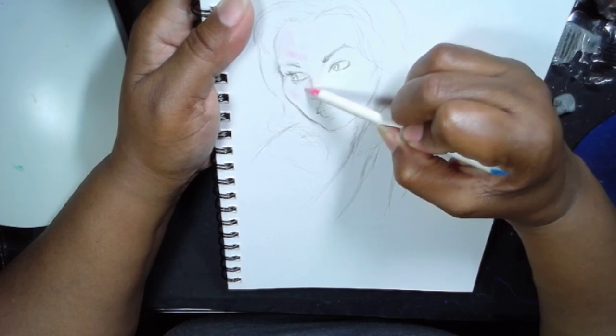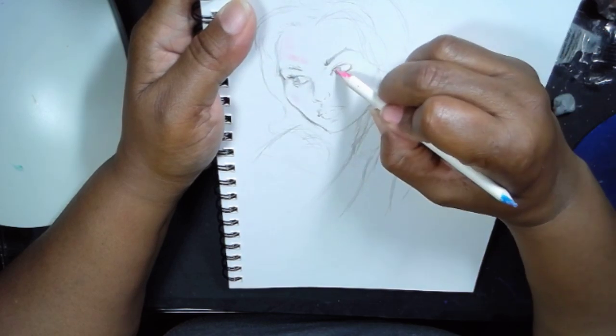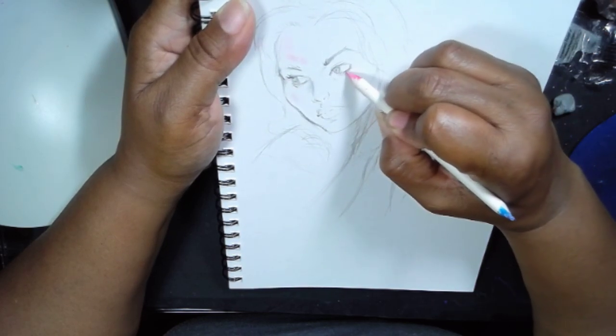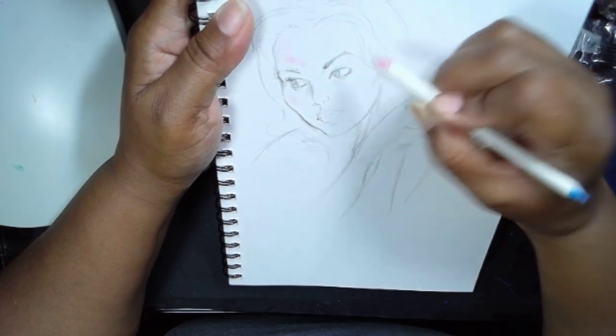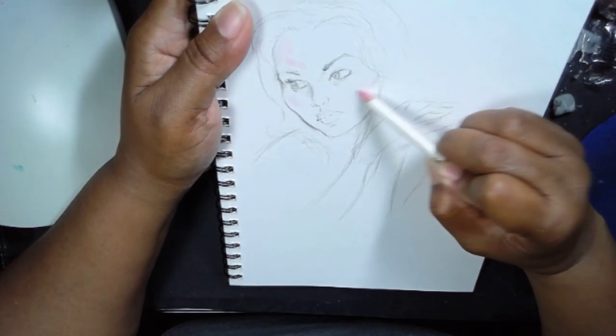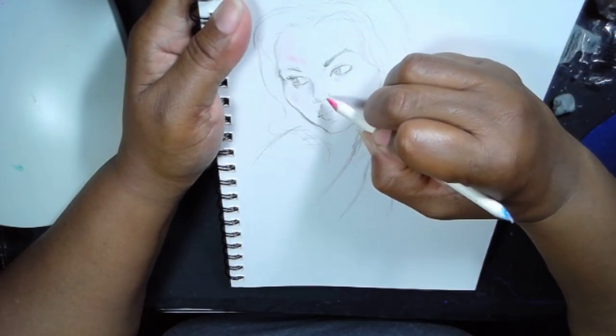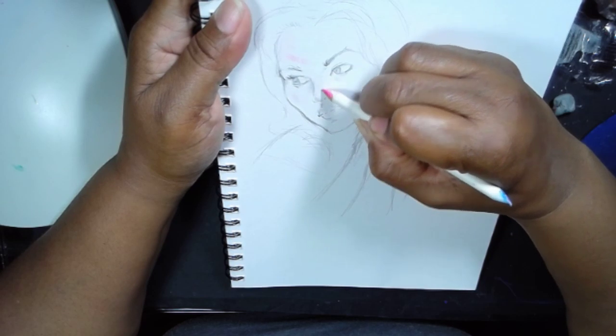And I'll use a little bit of the pencil in order to bring that out too. Okay. Her lips are a lot bigger than what I've done here. So I gotta make sure I capture that.